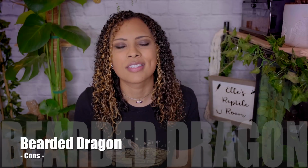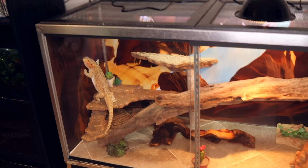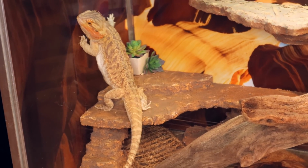On to the cons of these animals. The first and biggest one that a lot of people unfortunately don't talk about when they are looking to sell these animals is that the actual setup for them can be very pricey. And not it can be, it is very pricey. These guys are going to need a pretty large tank as they get older. Bare minimum, you are wanting to look at a 4-foot by 2-foot tank. The bigger the tank, the more expensive the tank.